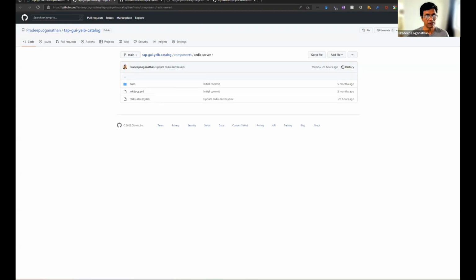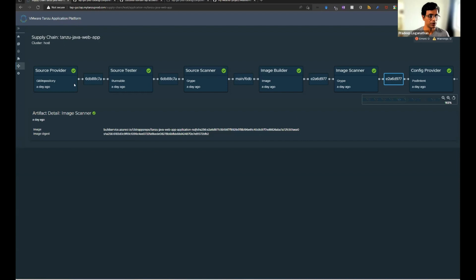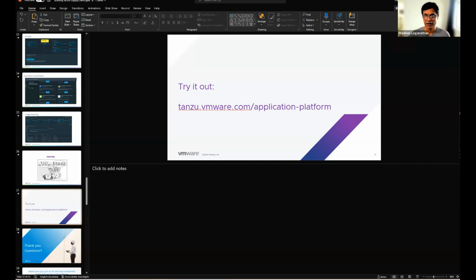And this for me is a supply chain that we ran through. So that's TAP, wherein we created a complete supply chain. We deployed a workload through it, and we ran through and created a container image and deployed it to a cluster. Let me stop sharing and reshare my screen.